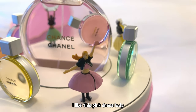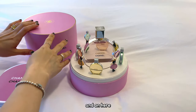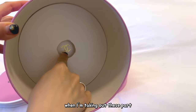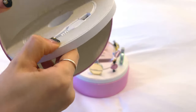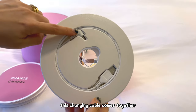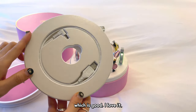I like this pink dress lady. So cute. And here, when I take out this part from the rib, it has this charging cable. It comes together so I can charge this music box without any battery, which is good. I love it.